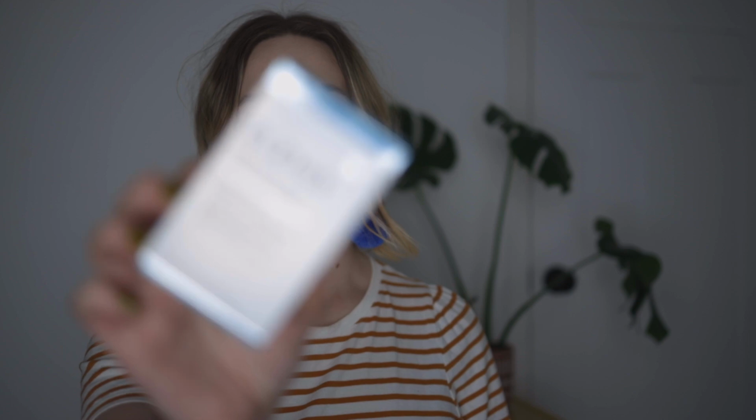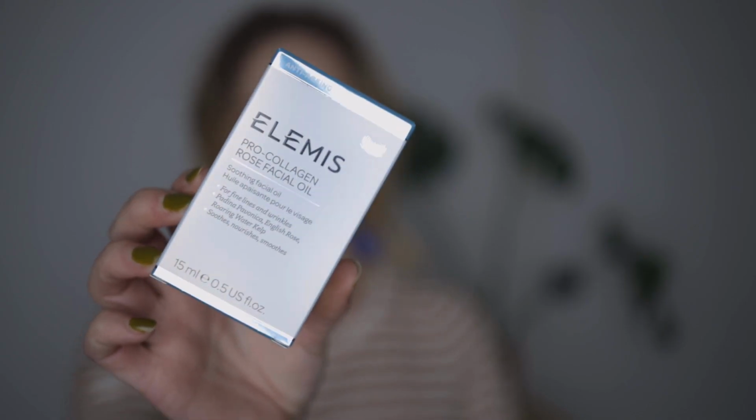The next thing is actually something I wasn't supposed to get in my box, and I'm still waiting on the thing I'm supposed to get in my box. This is the Elemis Pro Collagen Rose Facial Oil. I actually had a little mishap with my subscription, I guess you could say. My box came really late this month, but then I also got an email from Boxycharm saying, hey, we sent you the wrong choice item, and so you can keep the one that came in your box and we'll send you the one that you chose, which is really cool.